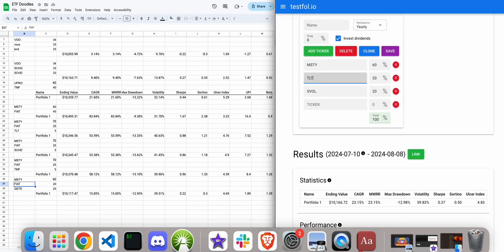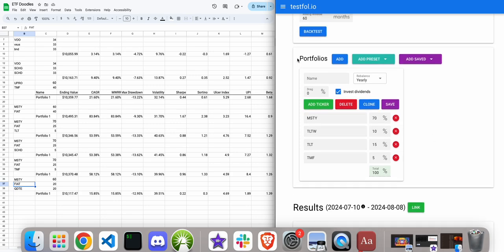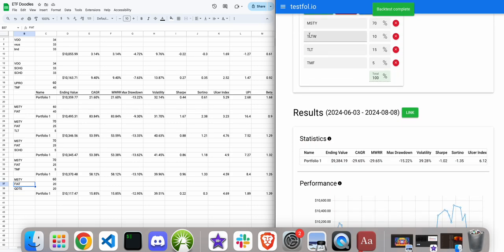TLTW, which is the covered call for TLT, then there's TLT, and then there's TMF, which is the 3 times TLT. So if I did like 5% of that and 10% that and 15% this, that does not add up to anything. Okay, back test.